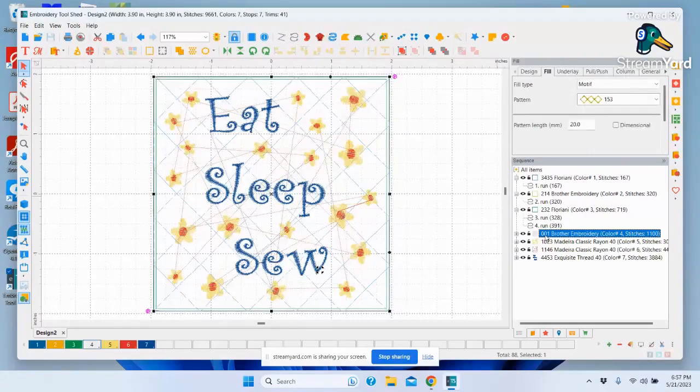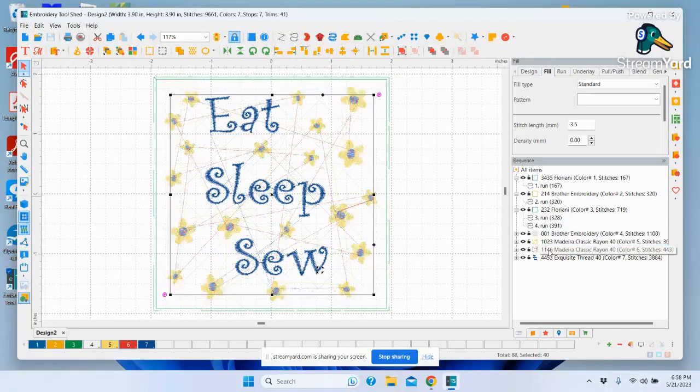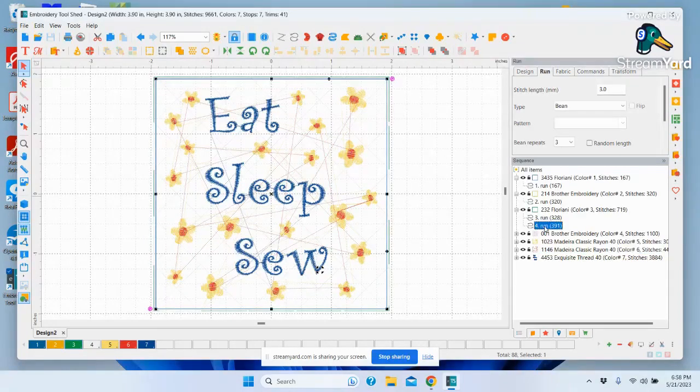So then here's our white for our quilting. But then here's all the yellows and here's all the oranges. I put brown in my little daisies. But I need the second bean because it resequenced it back up to the color that it was. It was under a green. So I'm just going to pull that down to the bottom now.